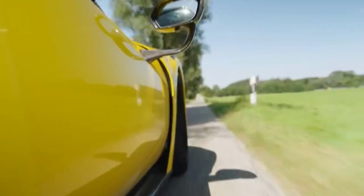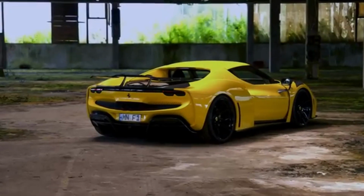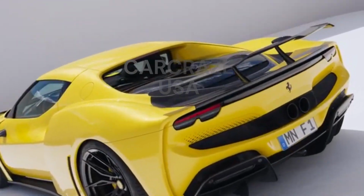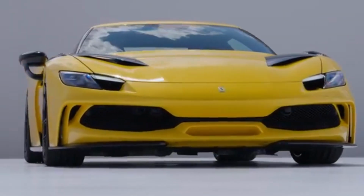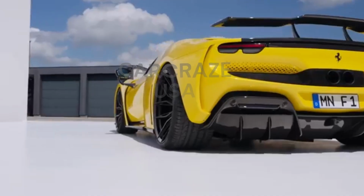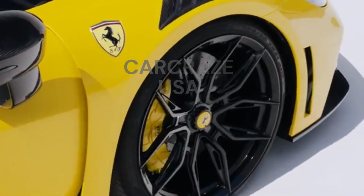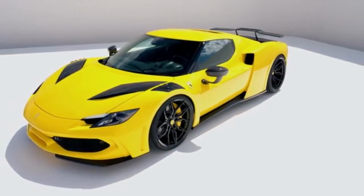First up, let's talk about the look of the N-Largo. If you've been following Novitec's work, you know they've got a knack for turning beautiful cars into even more jaw-dropping creations. The 296 N-Largo is no exception. This beauty has been given a major makeover, starting with its wider stance. The front fenders are now 2.4 inches, 60 millimeters wider, and the rear fenders have grown by 4.7 inches, or 120 millimeters. This isn't just for show.